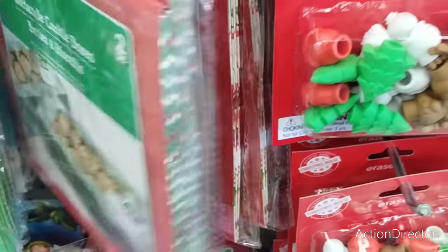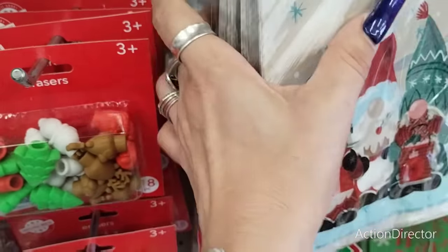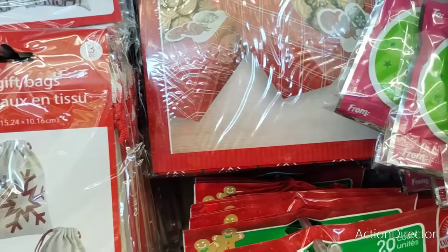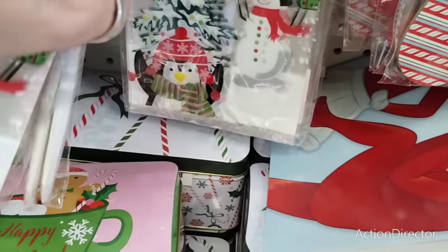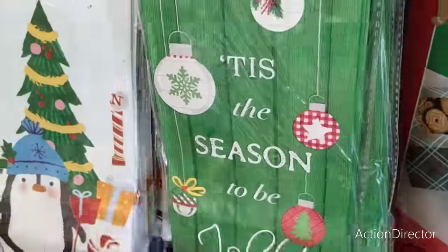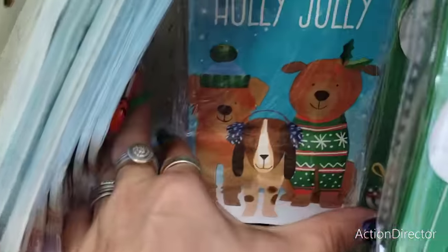The cardinal. And look at the gnomes. Santa. Snowflakies. Yep, lots of cuteness going on. Ooh, look. We have this more of the snowman and the penguin. Penguino. And then look at the treat bags. It's the Season to Be Jolly. The penguin. Santa. Holly Jolly.